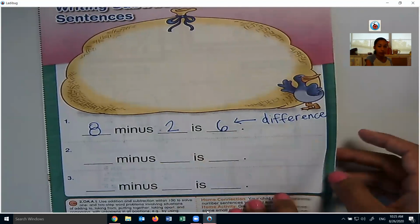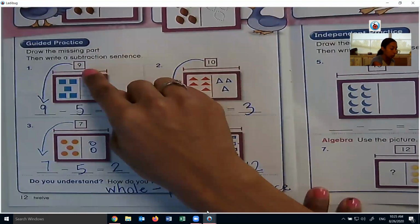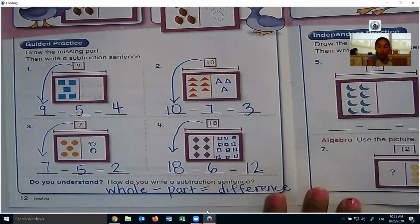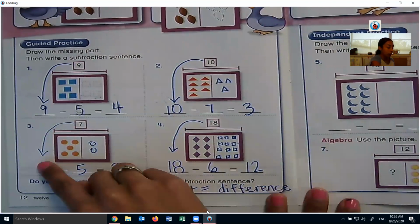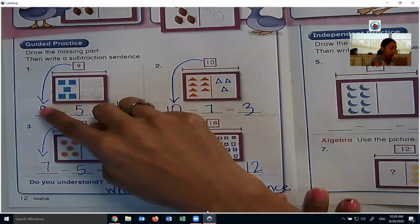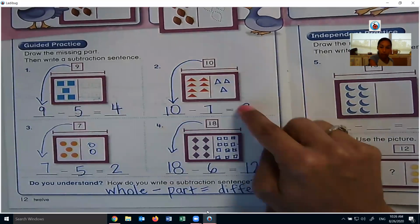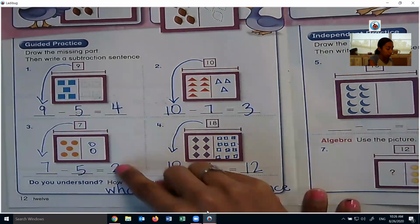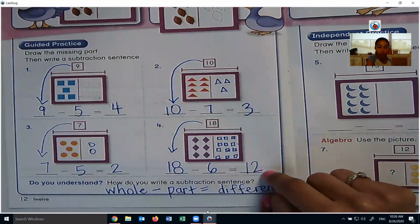I'm going to flip it open. This is the part we did together. We moved our whole to the first little line. We made that be the very first number of our subtraction problem because we're going to have the whole. The first little section was our part. So we have 9 take away 5 gives us 4. 10 take away 7 gives us 3 as our difference. 7 take away 5 gives us 2. 18 take away 6 gave us our 12 as our difference.